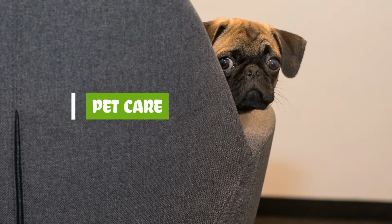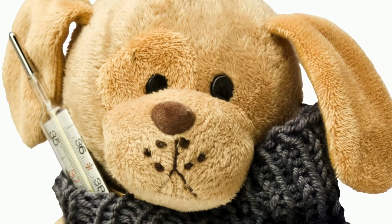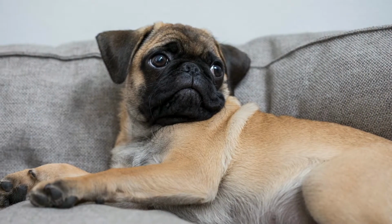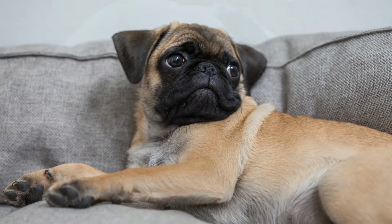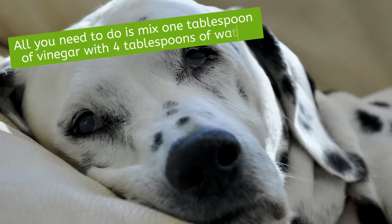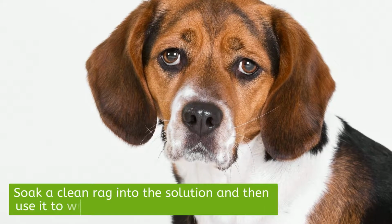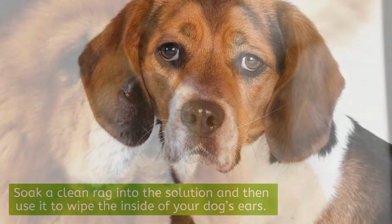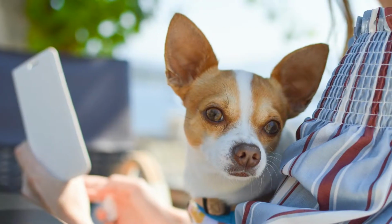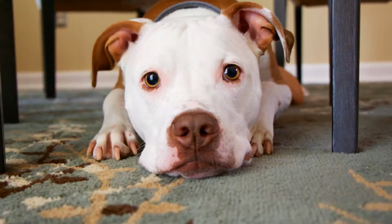Pet care. If you have a dog with floppy ears and it has been with you for quite some time, you know very well that there are instances when your furry friend suffers from scaly and itchy ears. You can take care of that using vinegar. All you need to do is mix 1 tablespoon of vinegar with 4 tablespoons of water. Soak a clean rag into the solution and then use it to wipe the inside of your dog's ears. Also, vinegar can be an effective feline repellent. If you don't want unwanted cats creeping around your garden, just pour or spray vinegar on their favorite litter box.